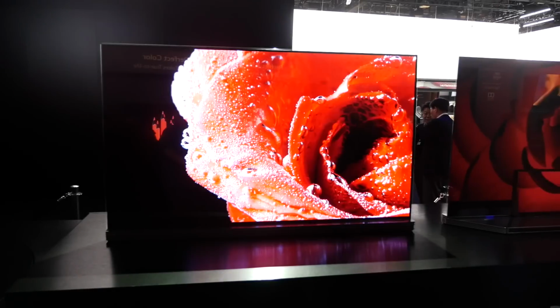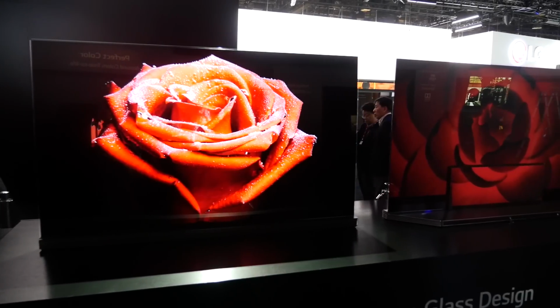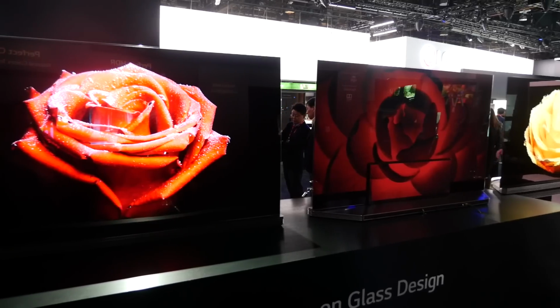Just taking a look around, one of the things that I noticed initially is a lot of flat screens this time in terms of OLED. What was the decision behind going flat rather than curved?